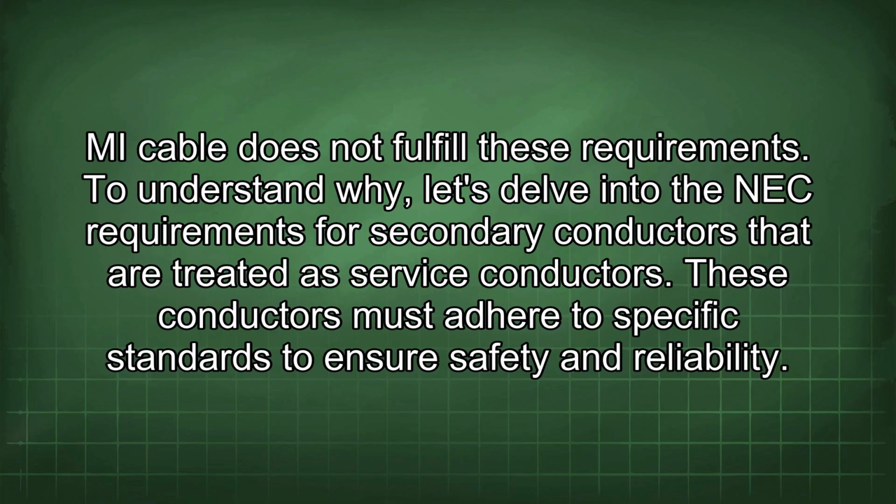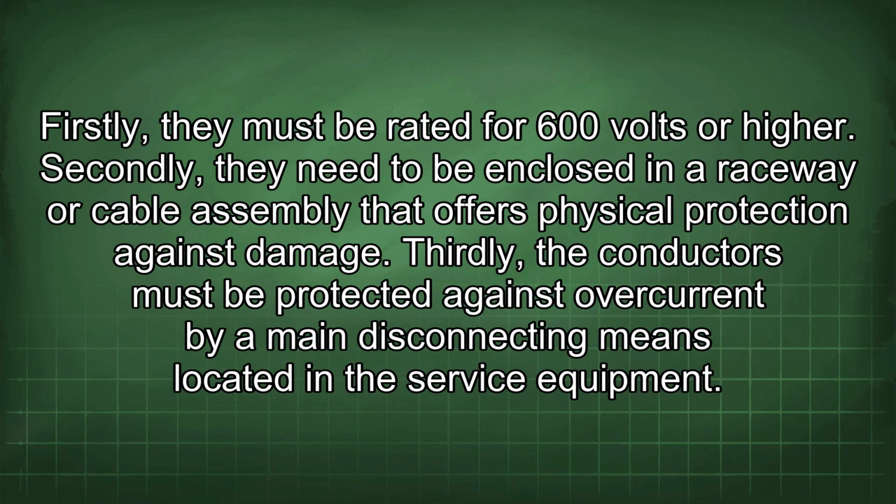To understand why, let's delve into the NEC requirements for secondary conductors that are treated as service conductors. These conductors must adhere to specific standards to ensure safety and reliability. Firstly, they must be rated for 600 volts or higher. Secondly, they need to be enclosed in a raceway or cable assembly that offers physical protection against damage. Thirdly, the conductors must be protected against overcurrent by a main disconnecting means located in the service equipment.